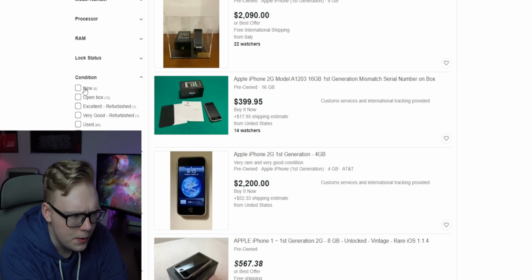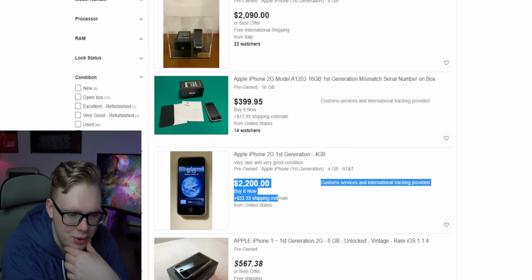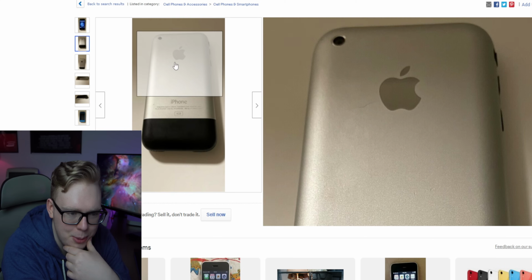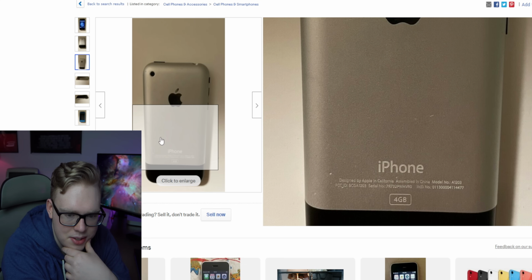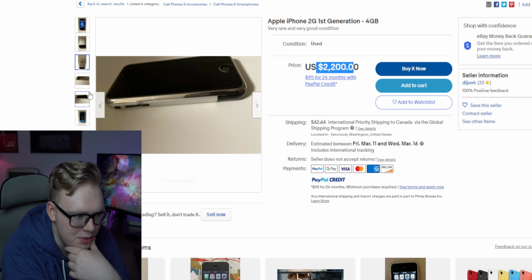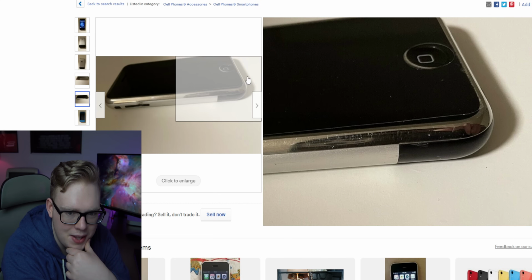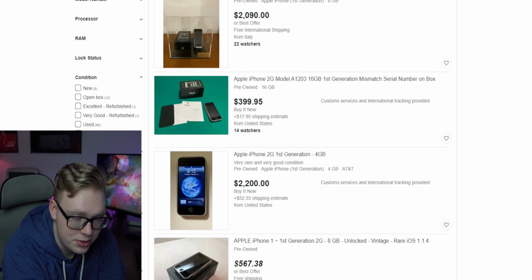I am on ebay.com. This person wants $2,200 for one that isn't brand new. I kind of want to see this. It's got a scratch by the Apple logo, or is it just dirty? No, that's definitely a scratch. It's got some chips. This isn't worth $2,200, I don't think. These iPhones are hard to find in good condition, but that is a lot of money. That's how absurd some of these things get.